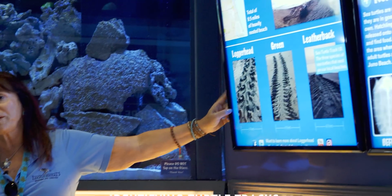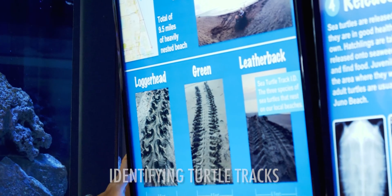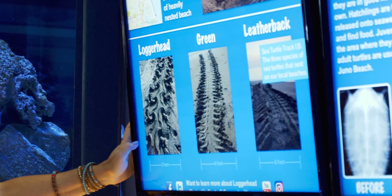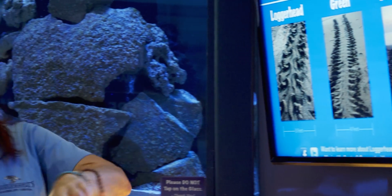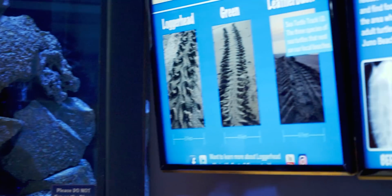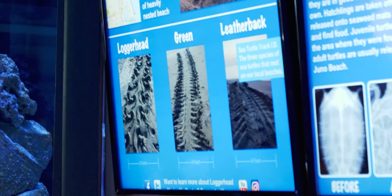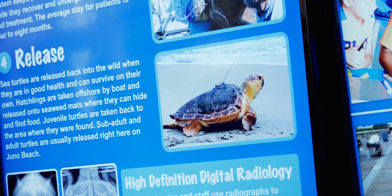What we look for when we're looking for nesting turtles is their tracks, one of the things. We hope to see them coming out of the water. But loggerhead's tracks are like this, because they walk like this. So they're like commas. And then green sea turtles are more parallel because they walk like this. And they also have, if you see these little dots, it's like a tail drag. They leave their little tiny tail down on the ground when they're walking. And leatherback tracks you cannot miss because they're gigantic.